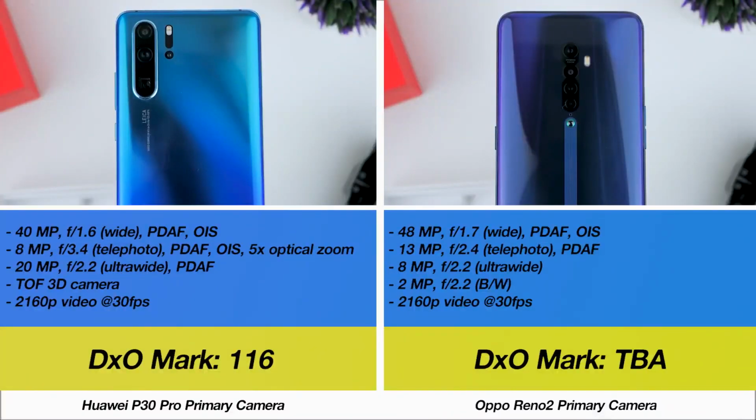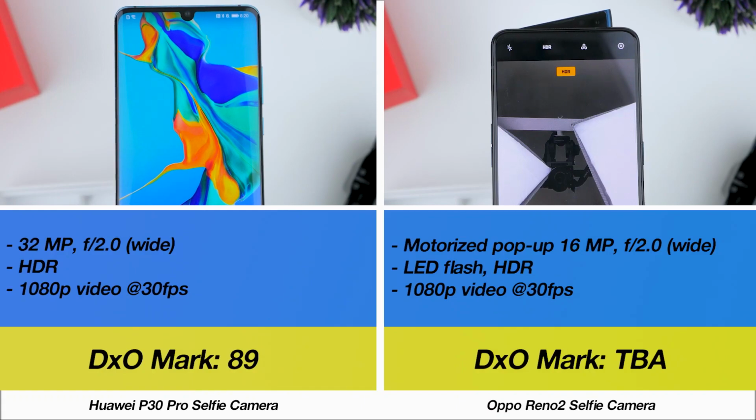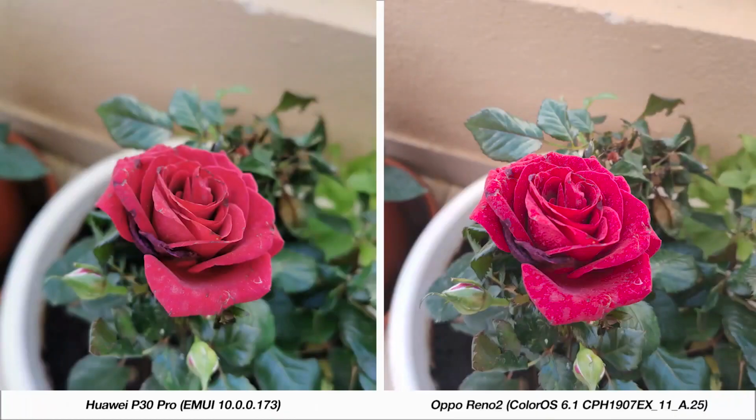Before we get into that, here are the specifications for both phones' primary sensors. The notable difference is the 5x optical zoom on the P30 Pro with that periscope camera, but aside from that, both are quad camera units. On the front, the Reno2 has that pivot hinge style setup, and its selfie resolution count is half of that on the P30 Pro. Let's begin with this sample of a rose.